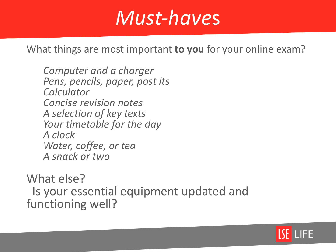Now, on the subject of the objects in your workspace, let's think about the things that you do want to have handy. Obviously, you want to be sure your computer is charged up and ready to go. But what other things do you need? Do you like to use pen and paper to sketch out essay plans or maybe to work through problems or calculations? Is a calculator permitted in your exam? Maybe you've made a timetable for that day and you can post it on the wall where you can see it. What about your revision notes and a few key texts that you may wish to use?